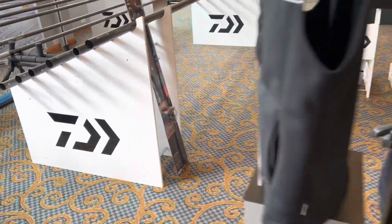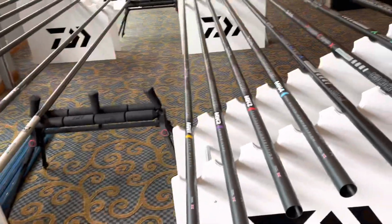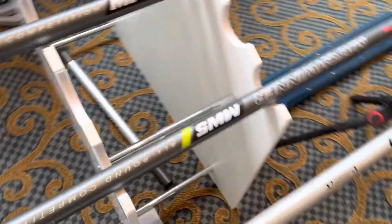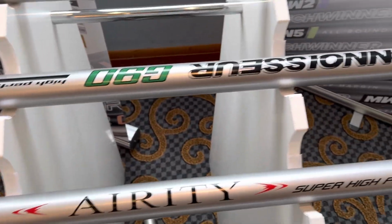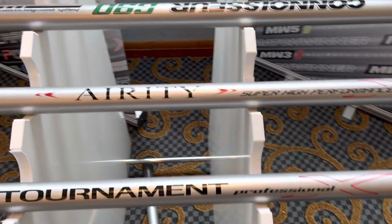And before we go back to my bit, the rods, I'm going to show you the poles. But be careful here, because there's a price list up. And so I'm just going to show you the poles. And there you go, look. You've got the Air at the top there. And then you've got the Connoisseur. Can you believe the Connoisseur?